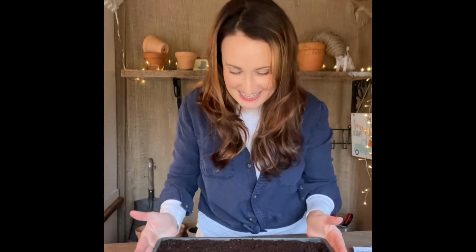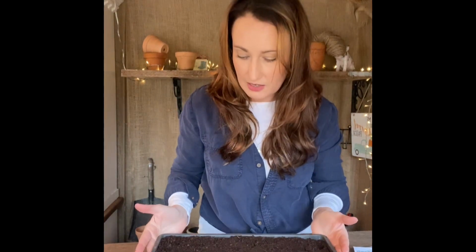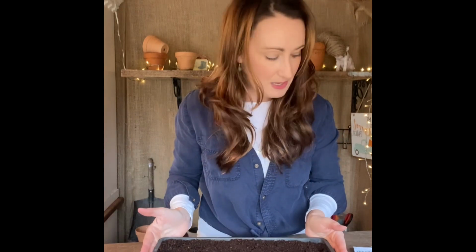Anyway, right, that's how you sow Rudbeckia, that's how you grow it. I'll come back in 2 weeks, maybe 2.5 weeks, show you how we're getting on, and hopefully we're going to have lots of Rudbeckia babies to show you what to do with next.